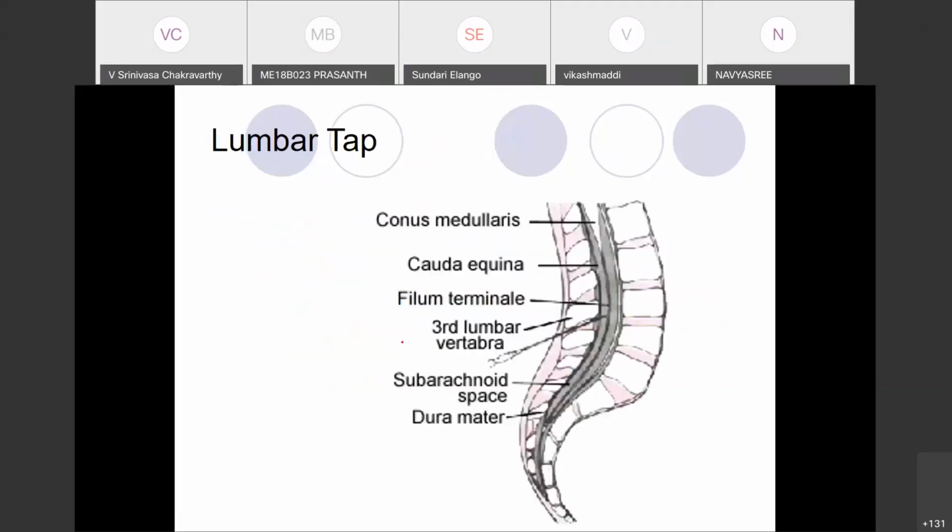Another way to breach the BBB is the brute force way. Just poke a needle, and obviously no blood-brain barrier can resist a metal needle. One way to do it is to look at the spinal cord, which is also surrounded by this fluid medium of CSF. This is the tip of the spinal cord, and this is the bottom point of the spine, the vertebral column. You see that the spinal cord doesn't go all the way to the end of the vertebral column. So there is still some empty space where there is just fluid and no cord.